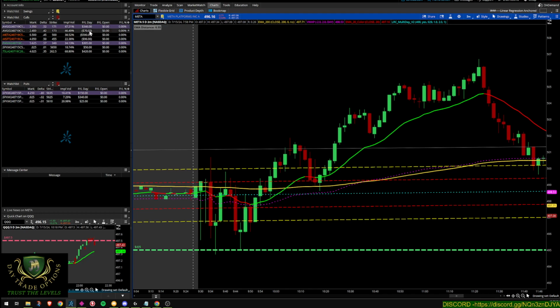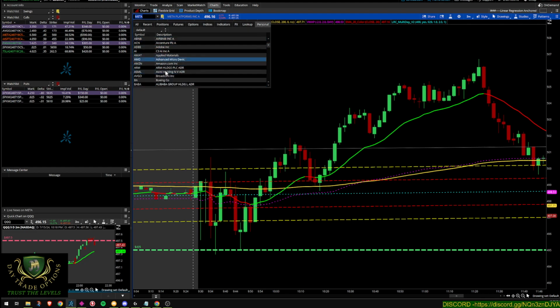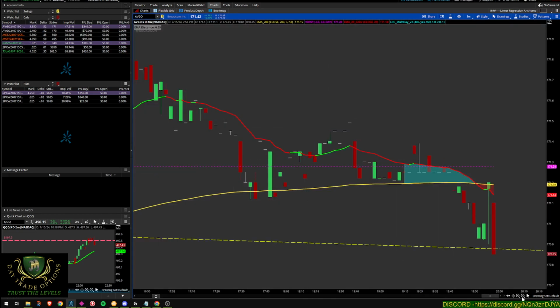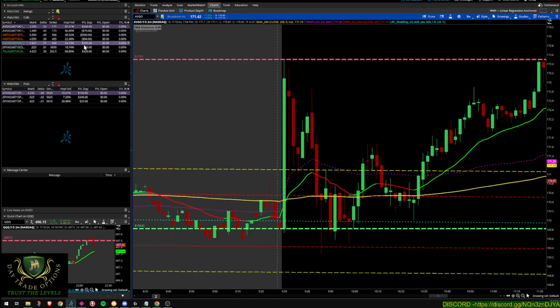I did get into an AVGO trade early on. That looked like it was going to work, and I could have actually profited a lot more. I didn't take my profits quick enough today, but I still did okay. This AVGO was crazy. I got in it right away. I was in it with the Meta trade, but right out of the gates, I got in here, and I didn't get in heavy, and I did scale out, and then I ended up waiting for this to pull back. It went back up, and then it started coming down. I got out, so I ended up only locking in $346.